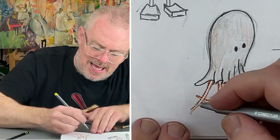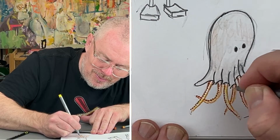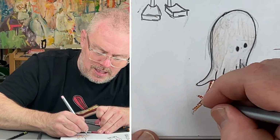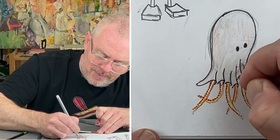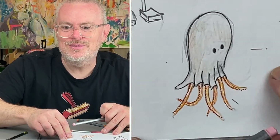And then I'm going to take yellow, and I'm going to color in the tentacles with a little bit of yellow. And I'll probably do a little bit of orange as well, and a little bit of the other colors. And I'll get maybe this light pink color. And I'm just kind of doing this. Look, it's an octopus ghost.